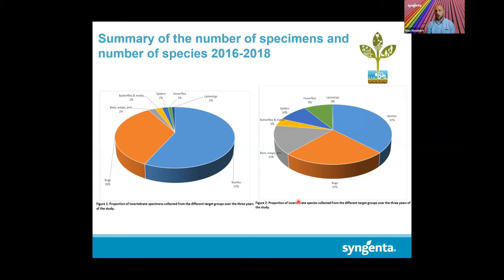And you can see on screen two charts. On the left, that's looking at the number of specimens, individuals, and what category they fall into.